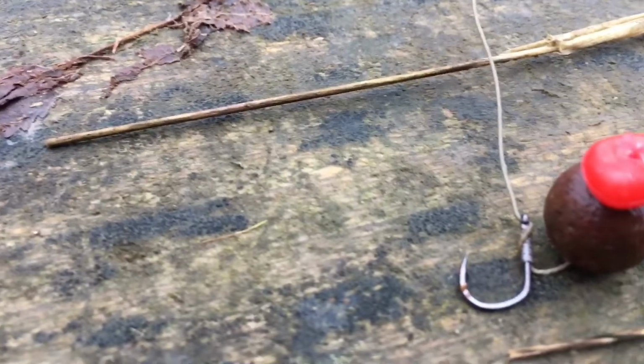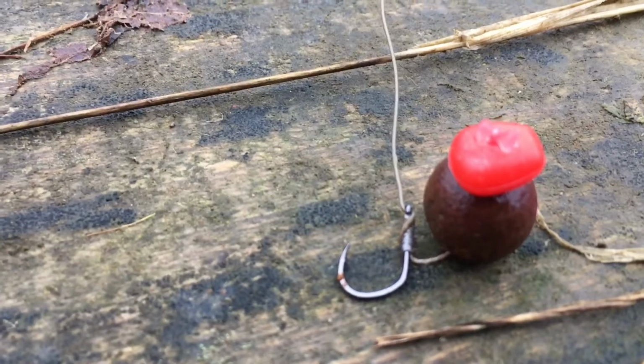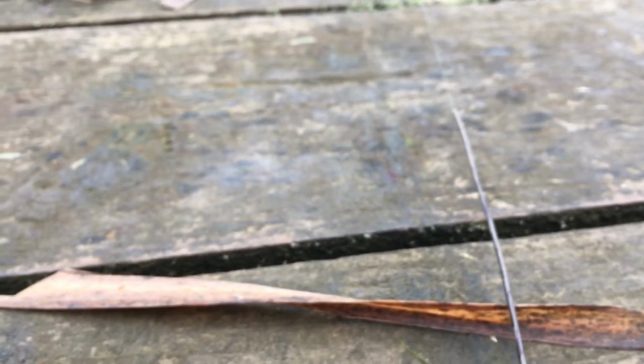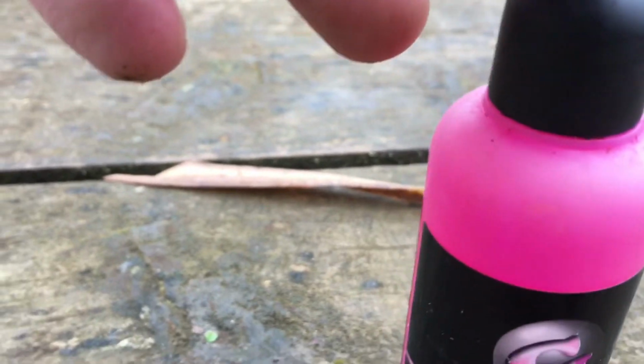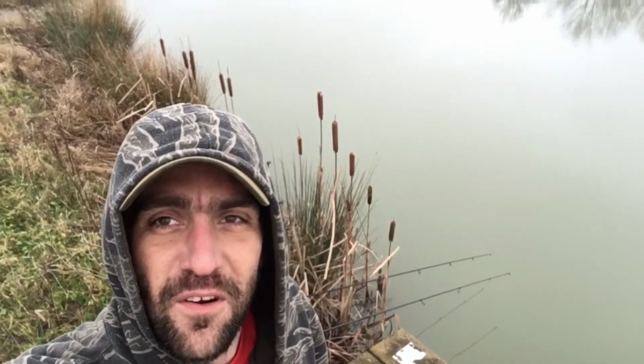A curved size 8 hook. Bottom bait that's been glugging for months. And a bit of strawberry pop-up sweet corn. I'm going up to a nice subtle braid. An inline lead. A bit of sink tubing on. And then the extra bit to put on my bait is the almond goo. I think you'll agree that was an absolute stunner of a little ghosty.